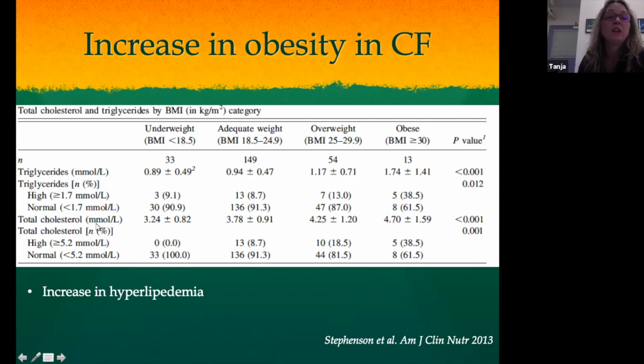When we looked at cholesterol level, I think cholesterol is something people have more commonly heard about as being a marker for health in general. You see that the cholesterol level in those who are overweight and obese increased. And again, those who have high, like 5.2 is a really good high level, there's none in the underweight group, but there's an increase in those with overweight and obese, suggesting there is an emergence of CF patients that go in the wrong direction, with increasing risk factors associated with obesity.